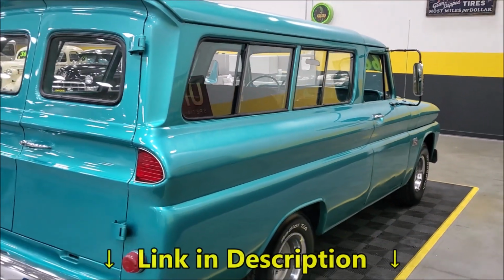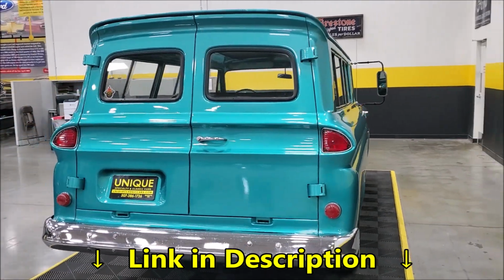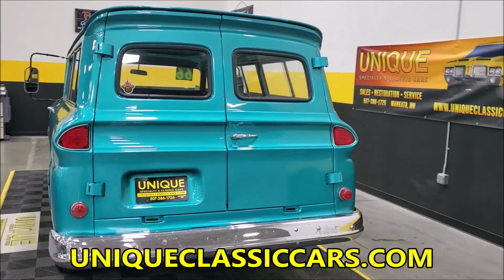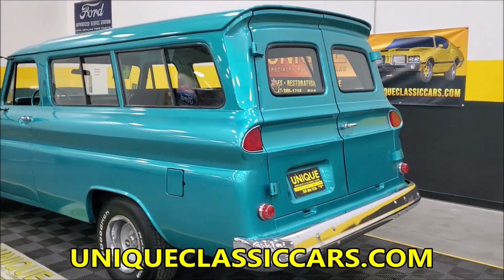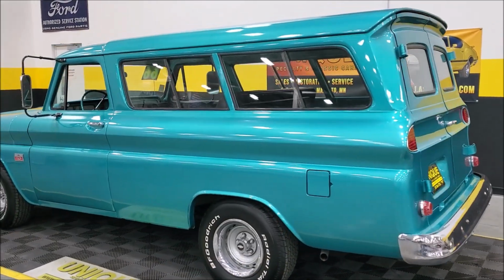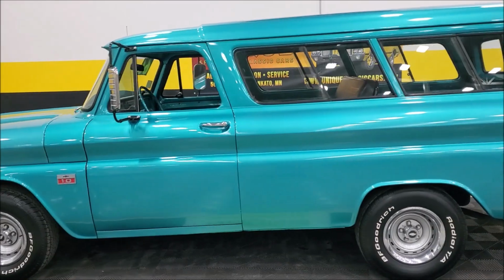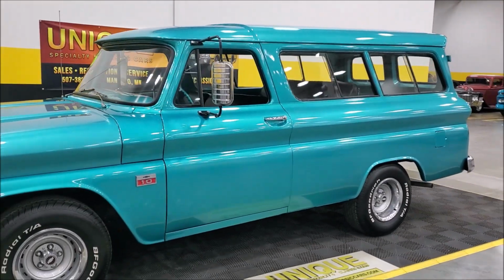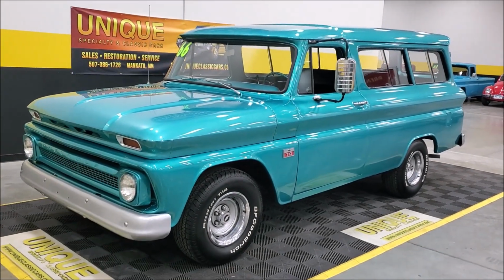Naturally, the truck has been repainted at some point in its life. You can tell it's been done a while ago, but it still has a great shine to it. There's a few flaws I'll point out in a little while, but I'm just trying to give you a quick overview at first. This thing definitely turns heads, and we're just now getting it advertised, and I don't anticipate that this one will be here long. This one is powered by a 350 V8.